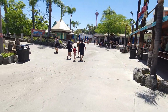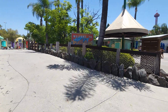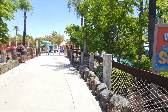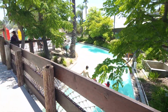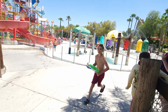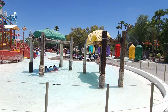Now we're going to go over to Splash Island. So remember how I said the lazy river had an island in the middle? Well, we're going to go across and show you what Splash Island is. Yep, right here's the lazy river. Yet again, people are walking it, not rafting it. It's kind of neat. $18 and $25. But this is Splash Island, which is a splash pad. Now we're gonna hug the side and show you all the different things.